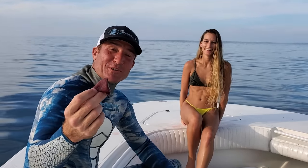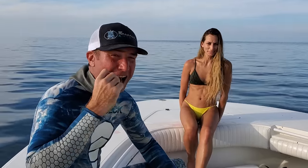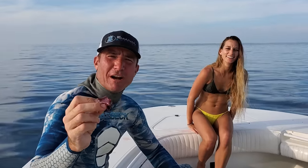So this isn't my first tuna, but it's my first tuna on spear. So here goes. Right to the heart. Okay, stop filming so I can spit it out.